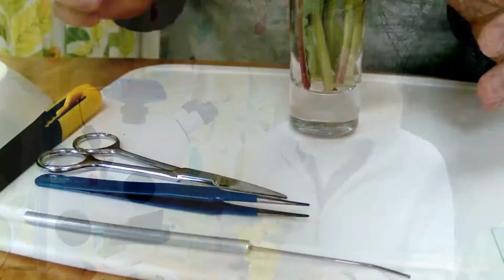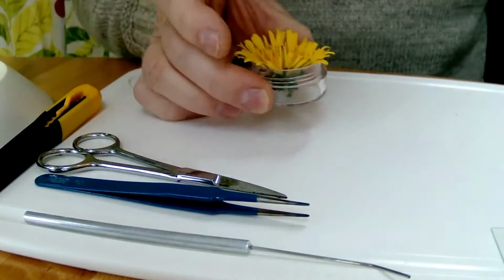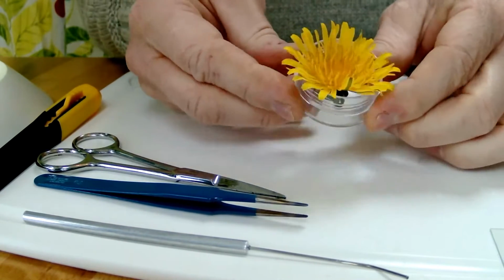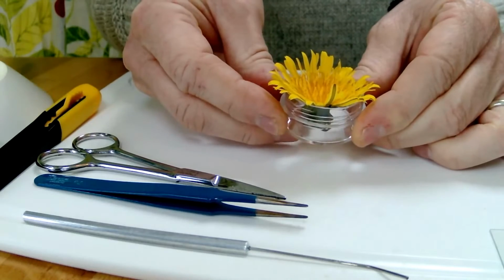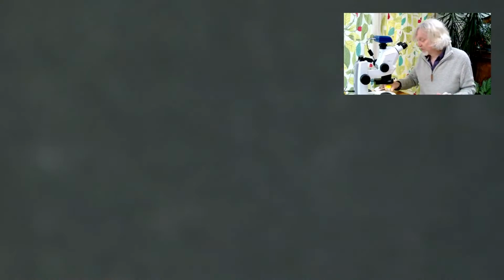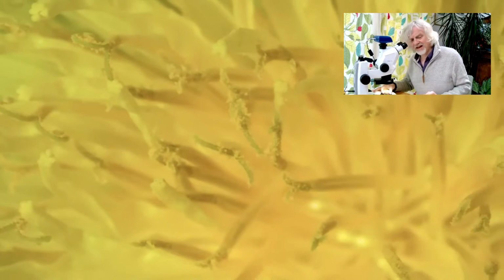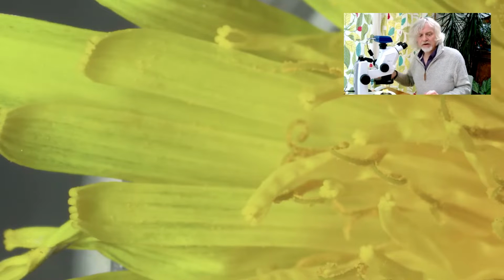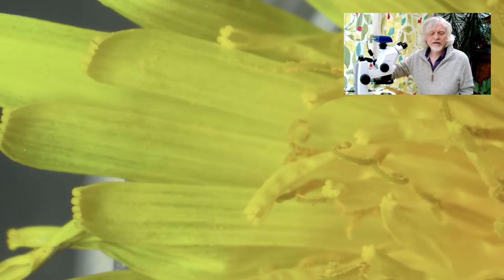So let's have a look at what is going on with a dandelion. What I've got here is a dandelion that I decapitated and placed in a little pot so that we can look at it under the microscope. So let me put myself up in that corner there, and then if I put that there like that, we can see what is going on with the dandelion. And there it is.